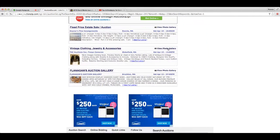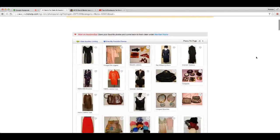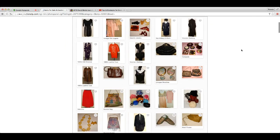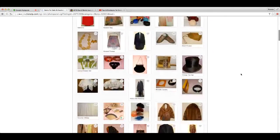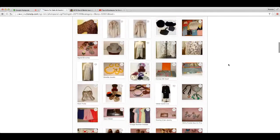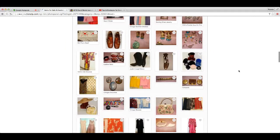There's this one here, vintage clothing. Sometimes they let you know what it is. Like here, say war military uniform. 1930s silk. Kinos. I can't say that word. Vintage top hat. Some Hermes silk scarf. Interesting auction. This would not be for me whatsoever.